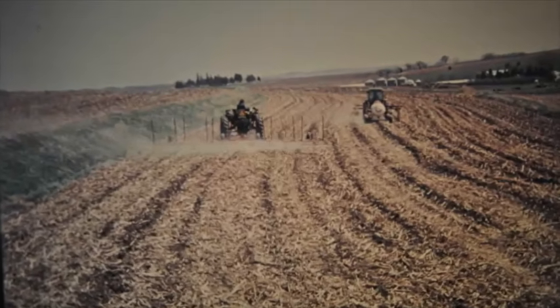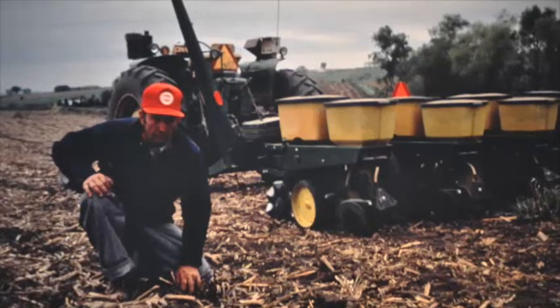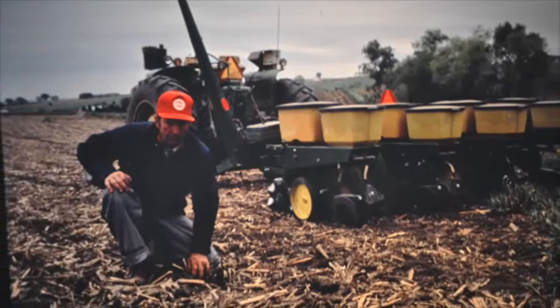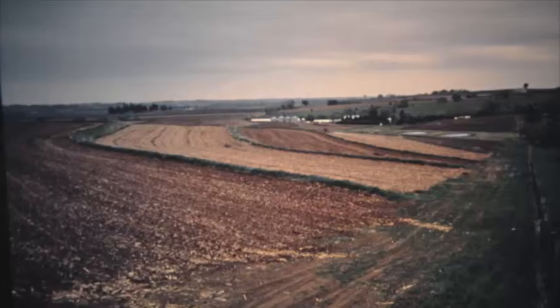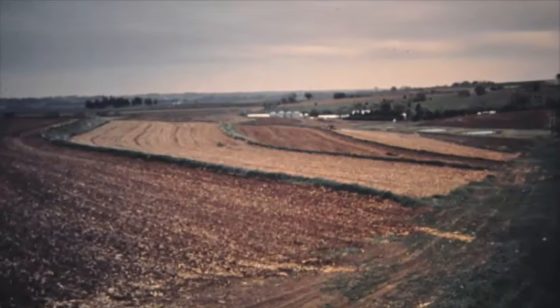Still, he says he wasn't ready to switch all the way over to no-till. It's up to the individual on how fast they might want to switch over, but I'm kind of from Missouri and I like to see for myself how things will compare. So I used it on about 76 acres of the 450 acres of land that I farm.